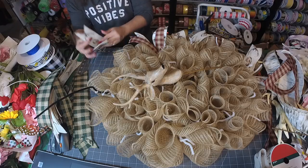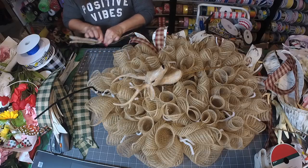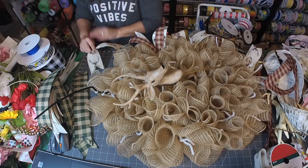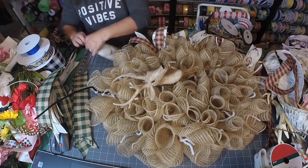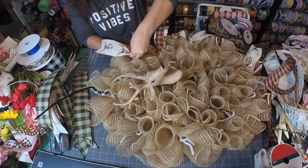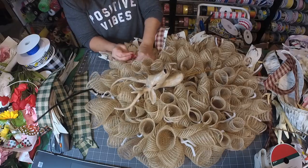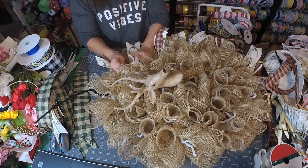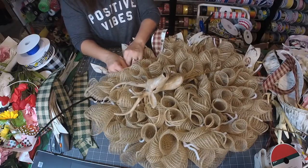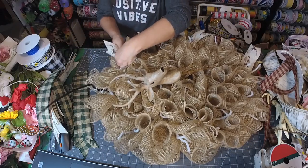The deer head, she said, came from Craft Outlet. Now, this is a box. This is an order that a lady sent me. She's like, make me a wreath. I was like, okay. So, these are the supplies that she bought that she wanted incorporated into her wreath. So I'm just making what she sent me. And I like that. You know, there was no guesswork. I knew exactly what she wanted. I just needed to know what base. And we were good.